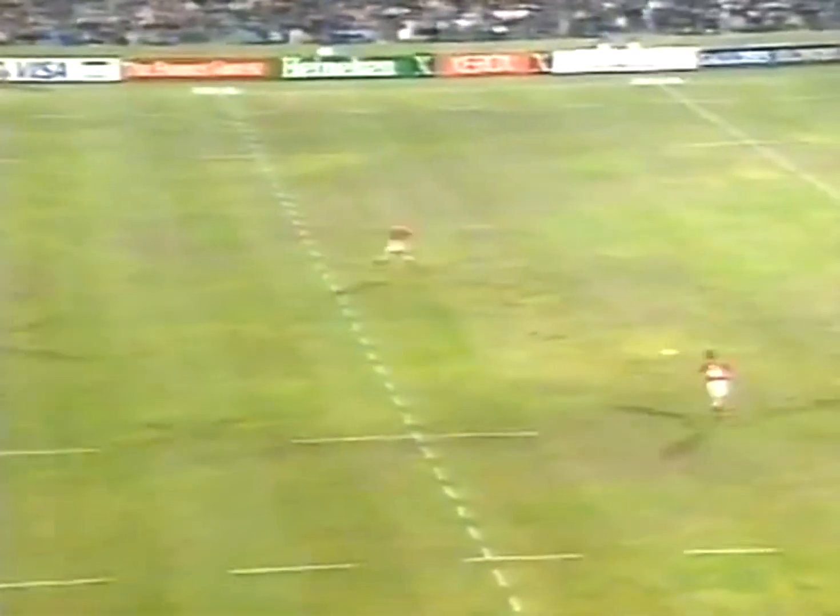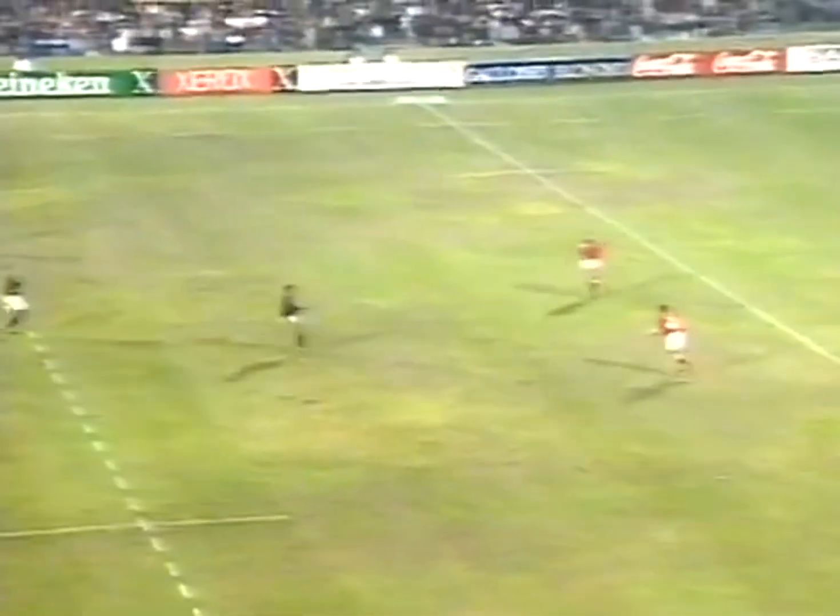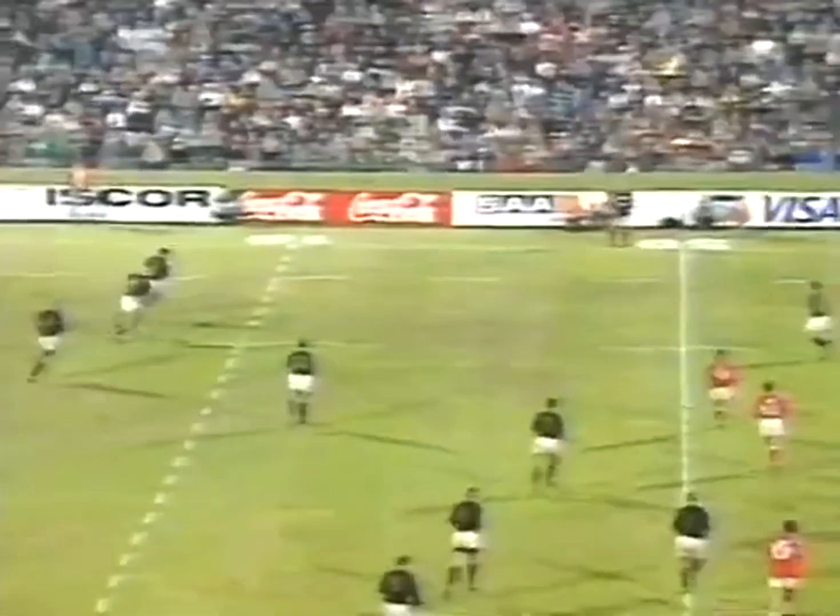Henny LaRue's punt downfield gives South Africa some sort of distance, if not accuracy. Robbie Brink. Richter running off at pace.